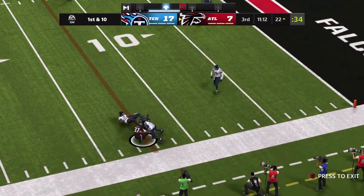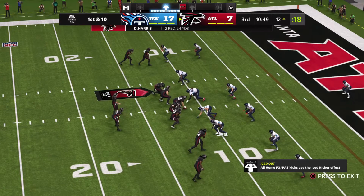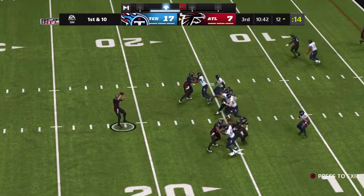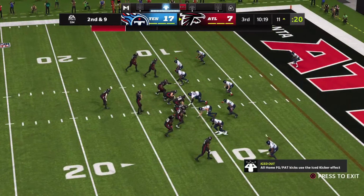Here's a throw to his running back. It's complete. And down inside the 15, shy of the 10. From down at the 12, it's 1st and 10. Simeon. And he'll complete this one to Patterson. Not much there, only a yard. Here's 2nd and 9.